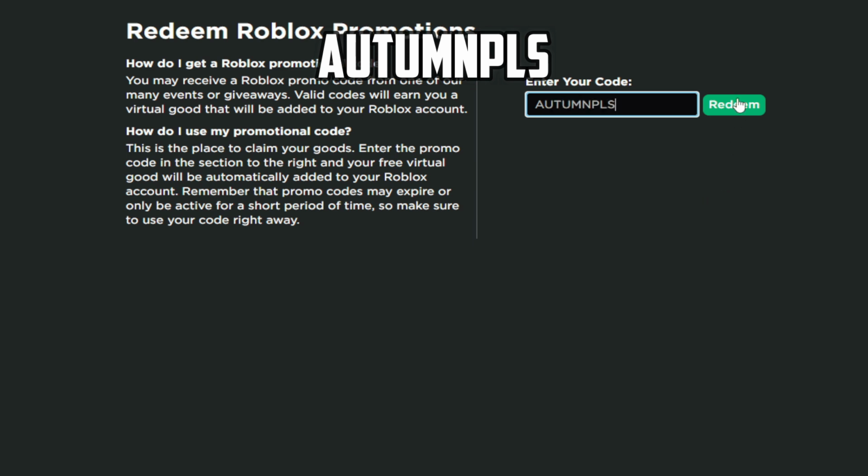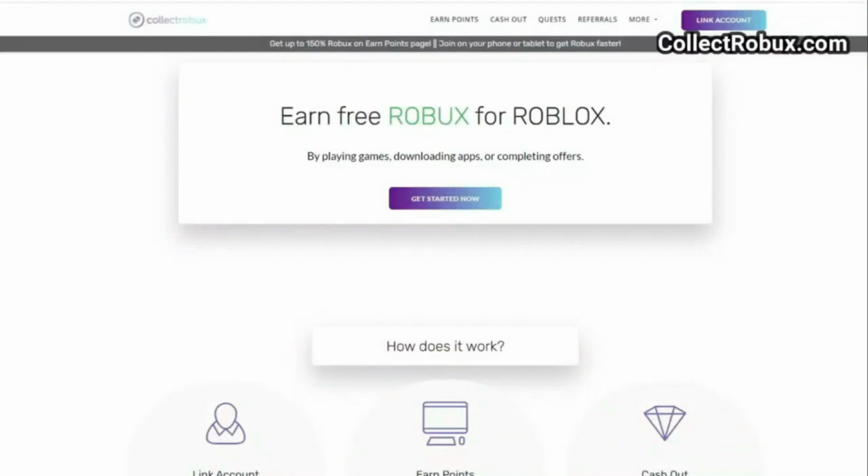This code is used to earn gifts on a different site. On this site, that I will show you, you can easily win hundreds of Robux within minutes, and with the Robux you have earned, you can buy any item you want to buy in the game. This site is called collectorbucks.com.